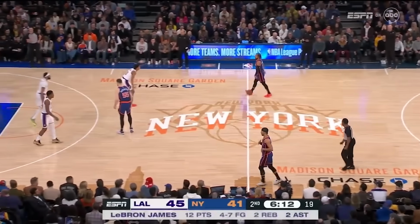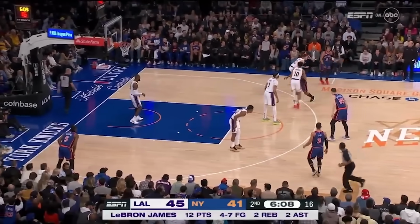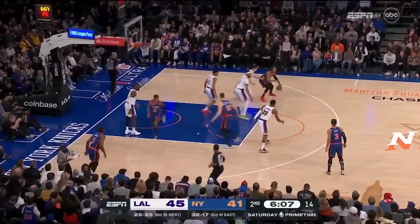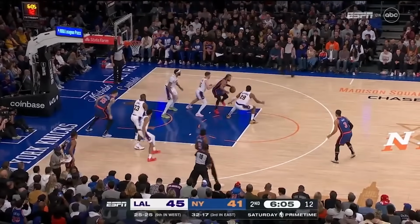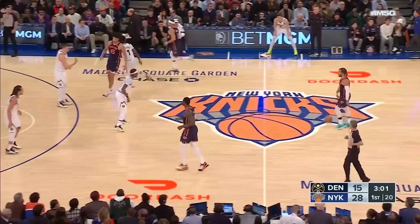Another ball screen at the right wing gets the switch they want so they can attack Austin Reeves. They give him the entire right side of the floor to work with, and maybe the Lakers didn't get the memo, but they don't send help, so Brunson hops into a twisting jump hook. You might be sensing a pattern here.